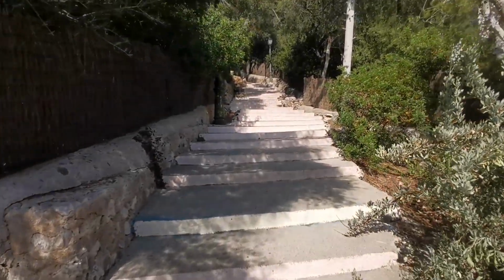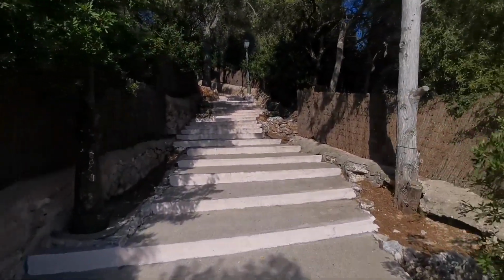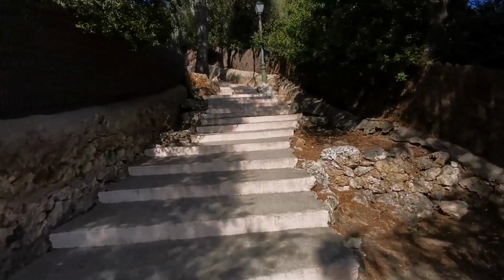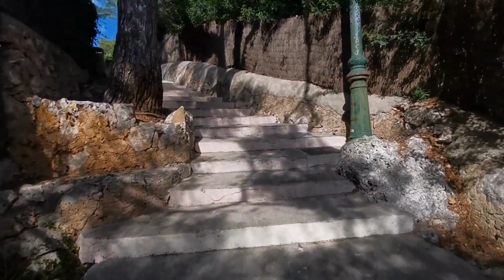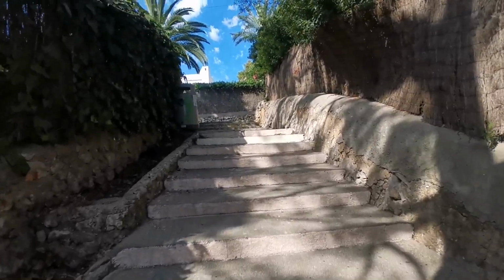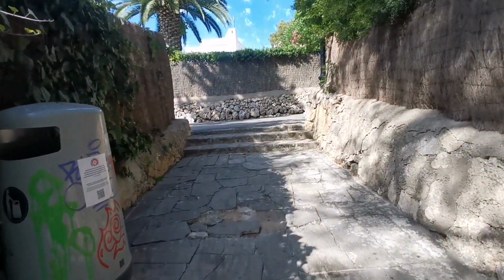And this is the other way. It's a little bit different to go back. There are a lot of stairs and it's a long way. The other way is a little bit faster, but from here you go to the other side of Calador.